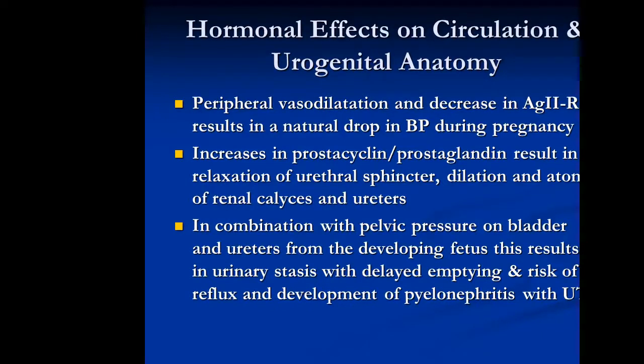Not only is the uterus affected, but also the bladder and the urogenital anatomy is affected by the hormonal changes. The same things that happen in the uterus are happening in the smooth muscle of the bladder. And because of vasodilation, increased capacitance, you've got a drop in your blood pressure, even though your cardiac output is 40 to 50% higher. So a normal blood pressure during pregnancy in a healthy woman is less than 120/80.